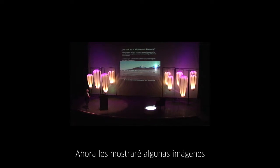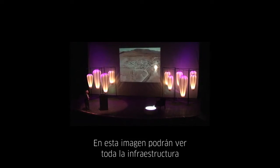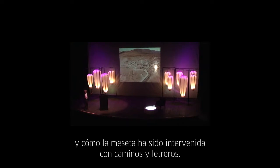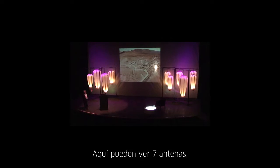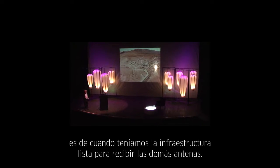This is a picture taken a few years back, where you see that the antennas have been built, and let me now show you a few images of how it looks like when it's seen from above. This is an image where you see the whole infrastructure and how the plateau has been built with roads and paths, and you see here 7 antennas. It's a picture which was taken about 4 years ago or so, and the whole infrastructure was ready to receive all the other antennas.